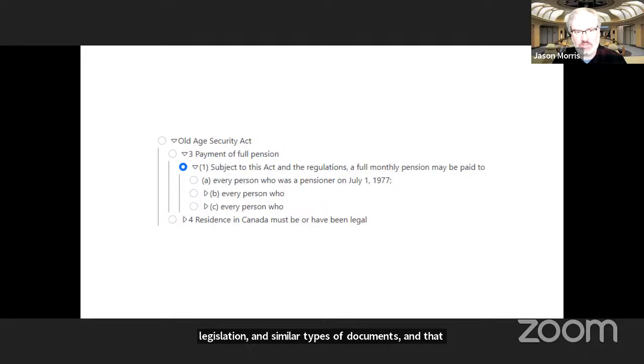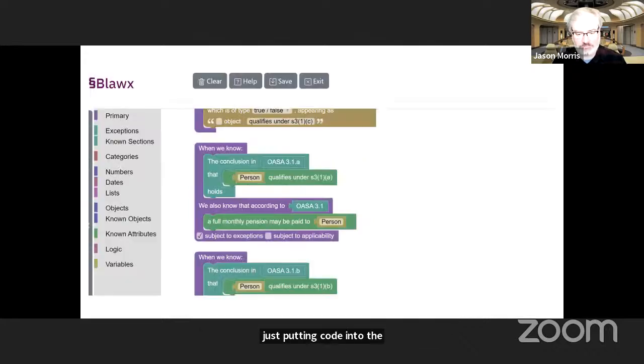So instead of putting your code into files, you're just putting code into the sections of the law one by one. Each section is encoded one by one in a graphical, Blockly-based visual interface. The reason for that is that it makes it a little easier to learn, but most importantly, it acts as a kind of controlled natural language. So people who aren't writing the code can still read it. The code is effectively legible for people who don't know the programming language.